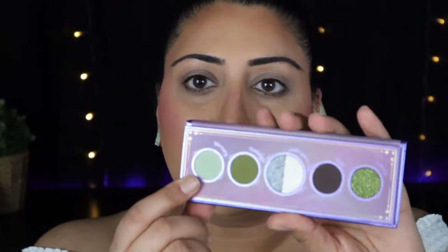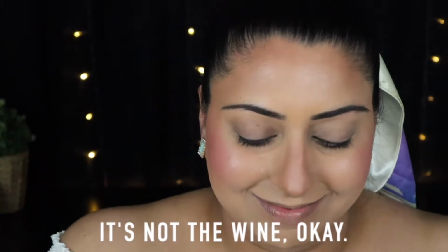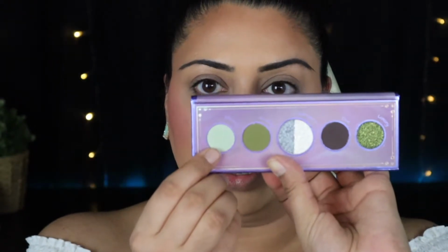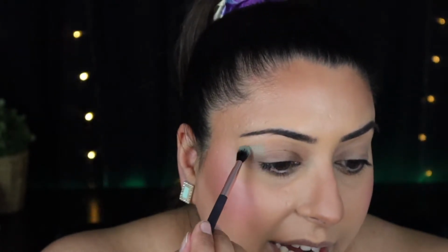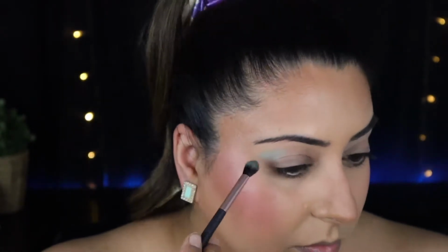So I think what we're gonna do is I'm gonna go into the shade Memory, and we're gonna start buffing that into our crease, and you can just take that on any fluffy brush. I'm just taking a random one by some brand called Mix Girl. I think I got it at a little Japanese store, so I don't really know where you could even get that, but this is kind of like a sage green. Just popping that in the crease like that and just buff it out real nice.